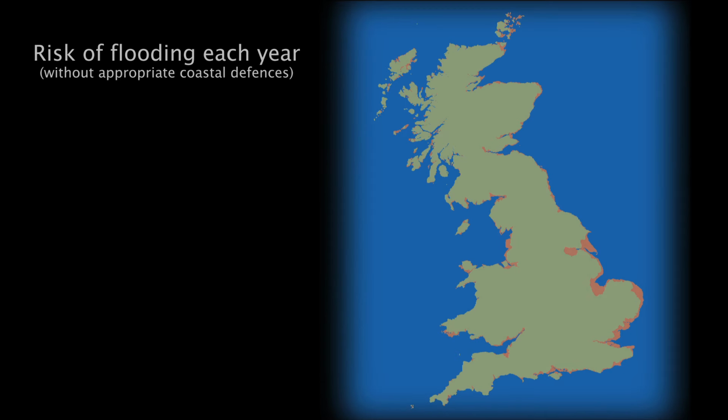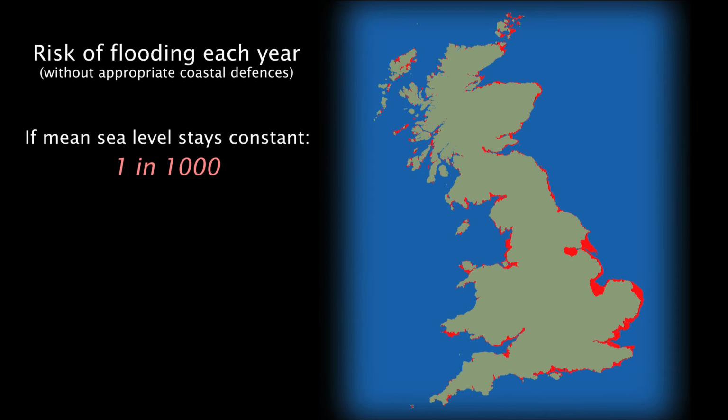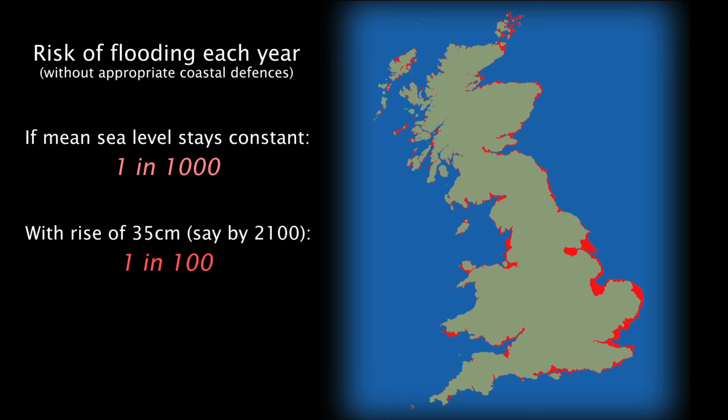The red areas on the map show where the current chance of flooding each year is roughly 1 in 1,000. A rise in mean sea level of 35 centimetres would increase the chance of flooding to 1 in 100 for each year, and a rise of 70 centimetres to 1 in 10.